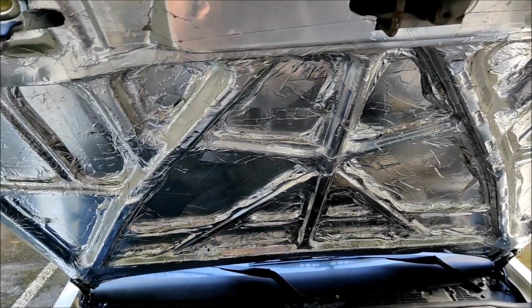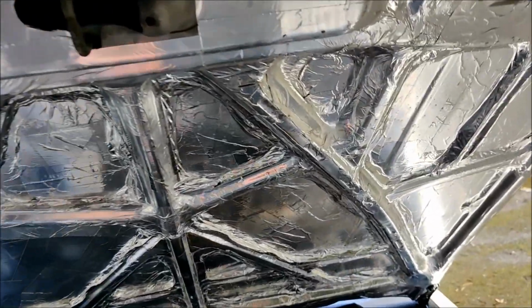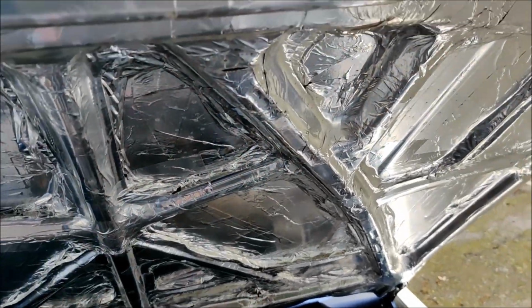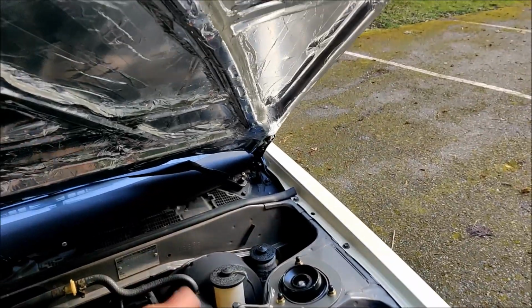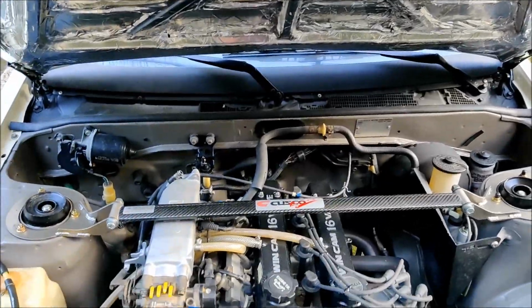Okay, underhood insulation. Looks like I used Elmer's glue with tin foil, but I promise it's actually real insulation. And it's just to protect the paint on top of the hood, because if you've ever driven an old Toyota or older car in general, these single layer thin metal hoods and the exhaust right here just make the rainwater steam up on the hood and make it look like your car is overheating.